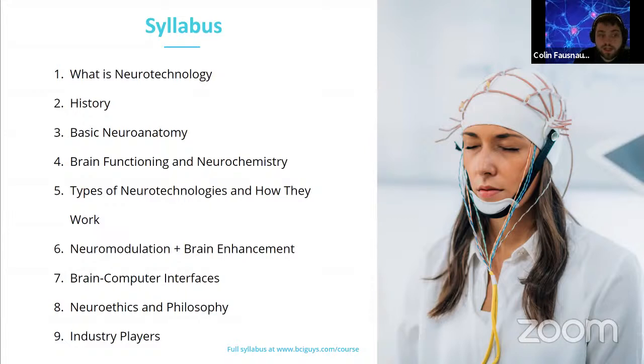We talk about neuromodulation, both with pharmaceuticals and stimulatory devices. Talk about brain enhancements. So how could you use these devices to theoretically enhance cognition, enhance memory, that sort of thing. We then specifically talk about brain-computer interfaces for a whole lesson. So that's anything that can write out sort of to a robotic prosthetic, like a wheelchair, an exoskeleton, things that are taking this very cool technology and putting them practically in use.